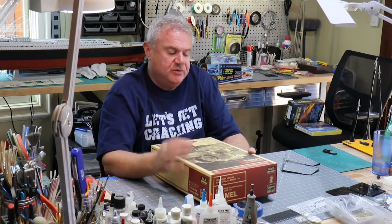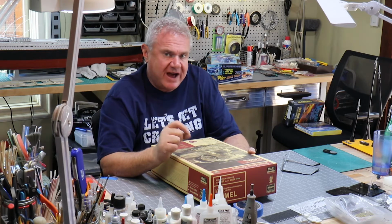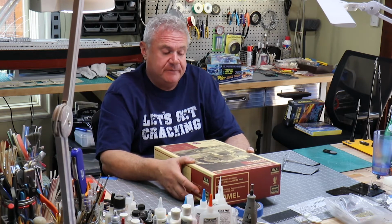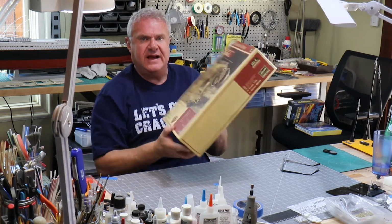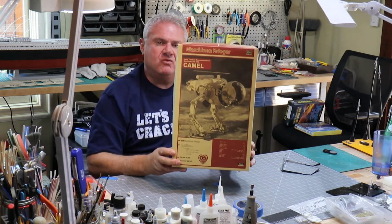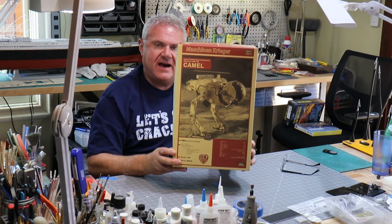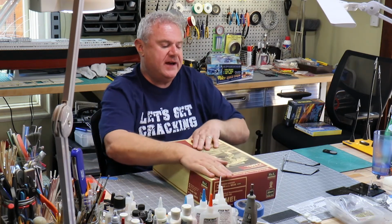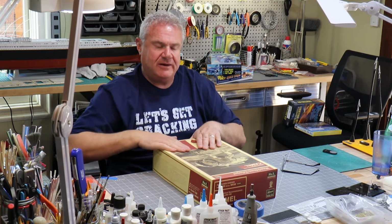And if you take your time and you're patient and you absolutely dry fit every aspect of it. That's one of the things I'll always ask everybody to remember. Dry fit, dry fit, dry fit, so you don't get stuck gluing something you shouldn't have glued. But great kit, lots of fun. If you're into engineering and really high-tech, futuristic sci-fi, this is the kit to get. It's the MASCHINEN KRIEGER from HASEGAWA.